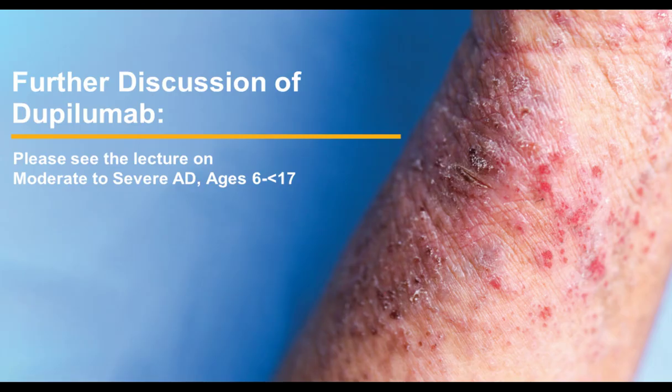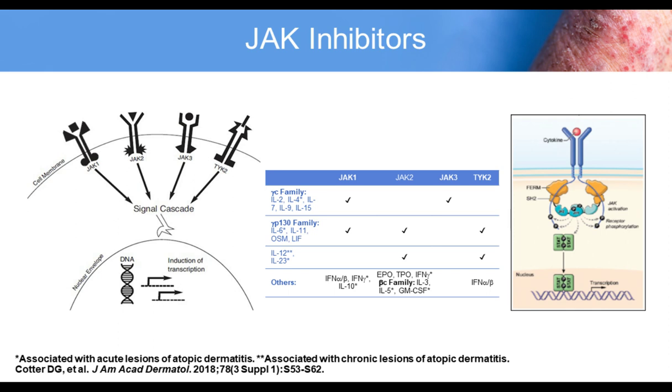Further discussion of dupilumab I'll leave to a different discussion in the moderate to severe patients. But I did want to discuss the evolution of other systemic therapies. Oral JAK inhibitors are going to be very interesting agents for atopic dermatitis. You see in this diagram that there are basically 4 receptors, JAK 1, 2, 3, and TYK2, and these are important receptors that influence signals that then go into the nucleus and impact transcription of a variety of cytokines. And the punchline is that different receptors will have profound effects on inflammation, but not with a generally gross immunosuppressive effect, or more importantly, a more selective immune-modulating effect that can impact cytokines that are highly important in atopic dermatitis.